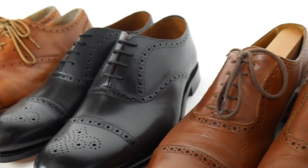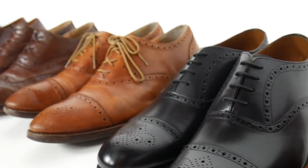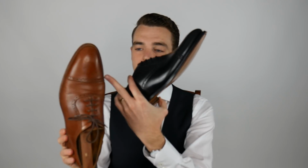You can have your full wingtips, as here. You can have your cap toe Brogues, which has perforations on the toe. And then you can have something very nice and subtle, like this Oxford Brogue here, where you just have the perforation stylings along the stitches. So these are your Brogues.